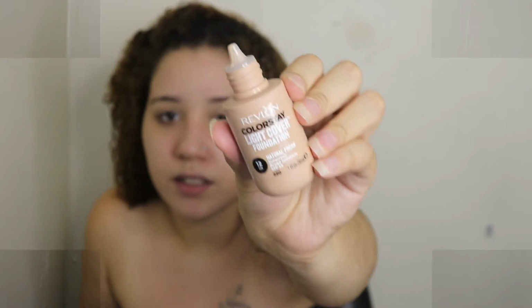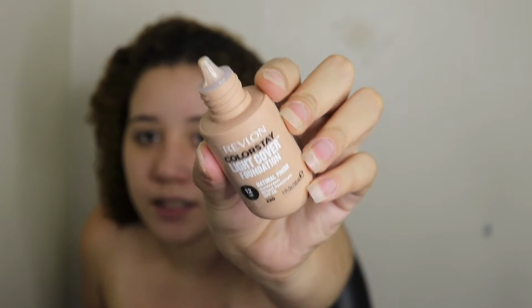Oh my god, this is not going well. Then I have extra, so it took me like a pump and a half, if you're using a pump, but this doesn't come with a pump. It comes with a little spilly situation. Revlon Color Stay Light Cover Foundation in the shade Natural Finish. Oh no, it's a natural finish with sunscreen. Oh, it has sunscreen. Oh my god, if I get a goddamn pimple, I'm gonna cry.